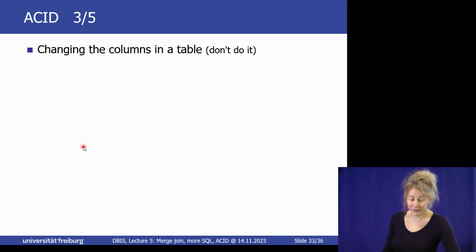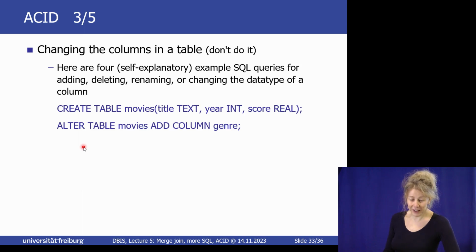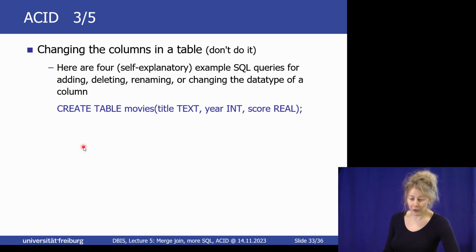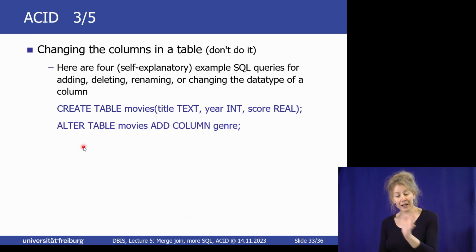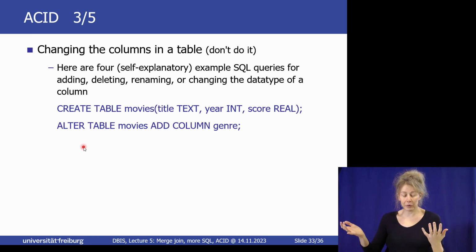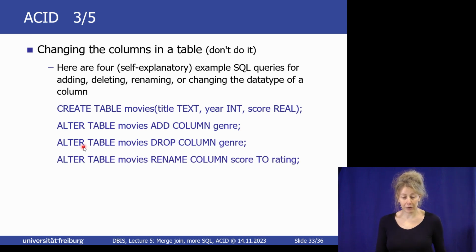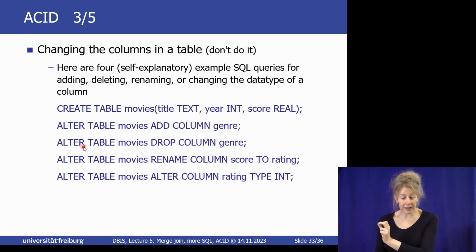We had this at the very beginning: changing the columns. Don't do it, but you can do it. Here I don't have a table to go with it, but you can add a column. When you add a column, you have to say what should I put in the column? It will be all null values, I think, by default. You can remove a column, and everything that's in that column will then be gone. You can rename a column, and you can change the domain of a column. Maybe I change score to rating, and it should no longer be real, but int. You can also do that.